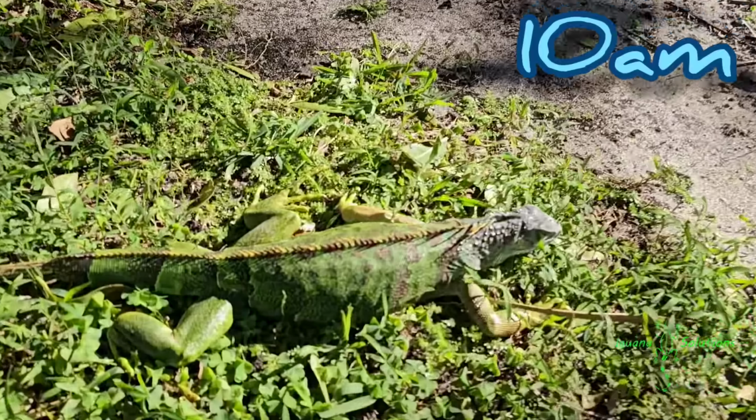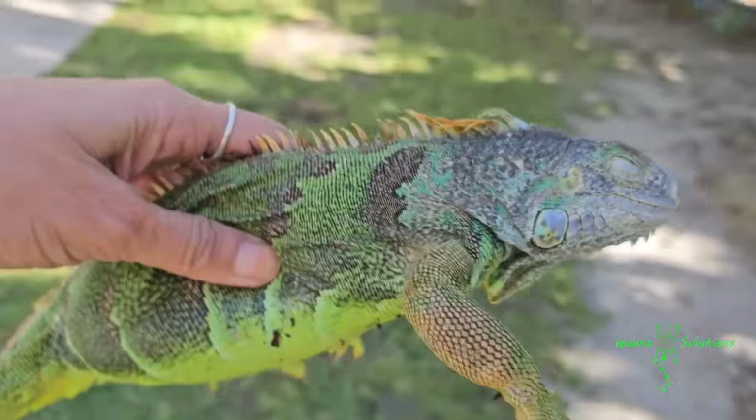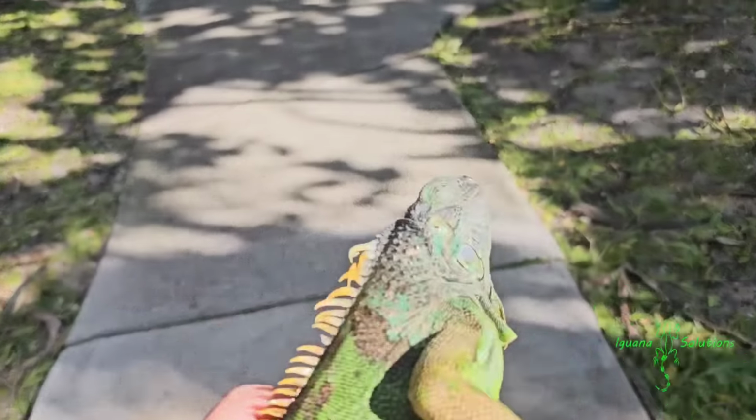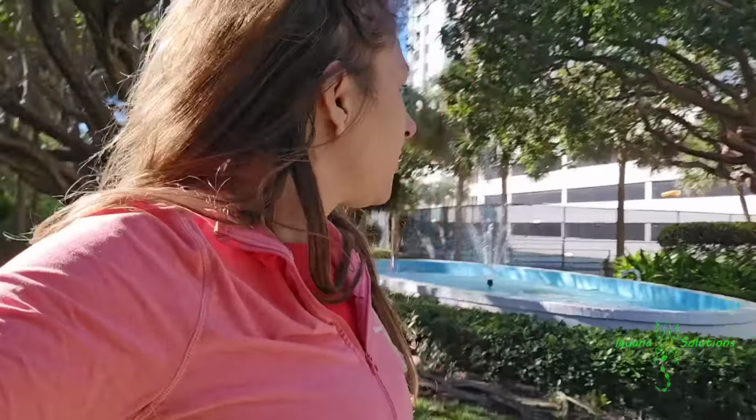So it's 10 a.m. and they're actually starting to wake. Just found this guy. You can see he's kind of in the position of walking. Oh, maybe not. He's still super frozen. But the other one that I found in the sun a minute ago here was definitely waking up. So I ended up getting one that woke up, and I had to put an air rifle to him.